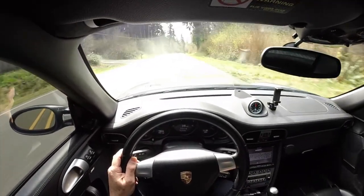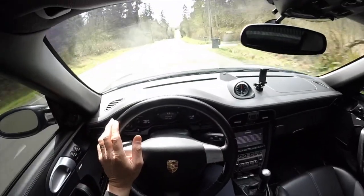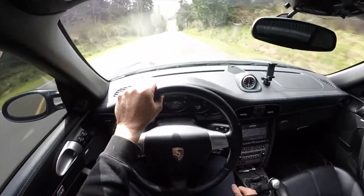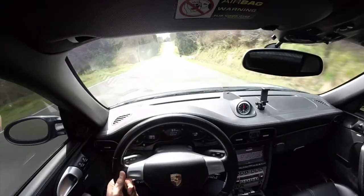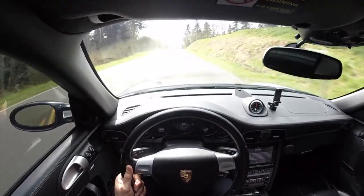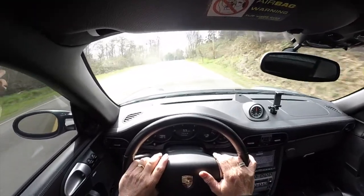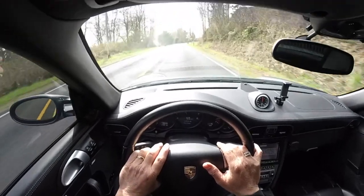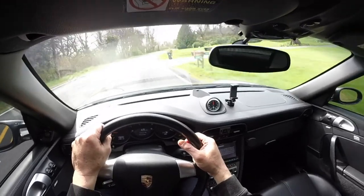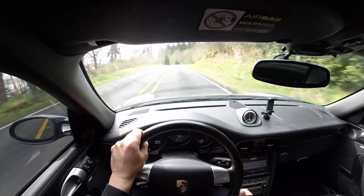So here we are in the 997 Carrera 4S and it's all-wheel drive. And as you can tell, it looks different, similar but different than the air-cooled car. This one's got a nicer sound to it. They both have nice, throaty exhaust notes, but this one has a little bit more of a finely tuned motor. That's probably because it's newer, it's more refined than the older engines.